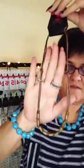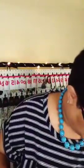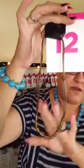And then the other one I have is in brown, and it has your brass on the bottom of it. Really cute. Number 12. Number 12 if you want this one.